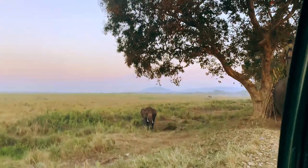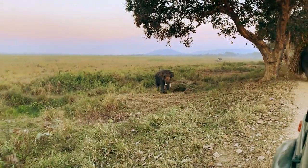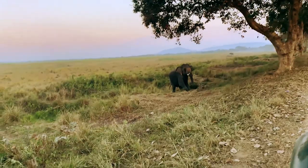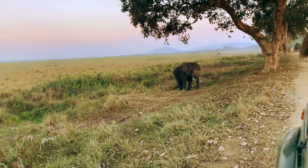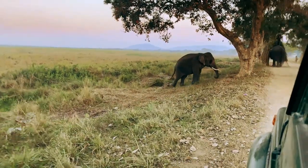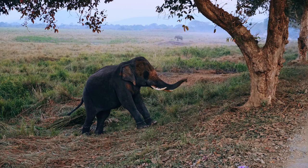The sun was setting, casting a warm golden light over everything, and it added to the magic of the moment. It was time for our jeep safari to end. We were filled with a mix of emotions. On one hand, we were sad that our adventure was ending, but on the other hand, we felt grateful for the incredible memories we had made.